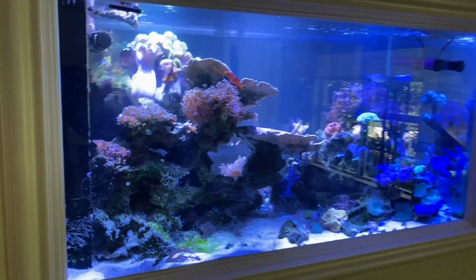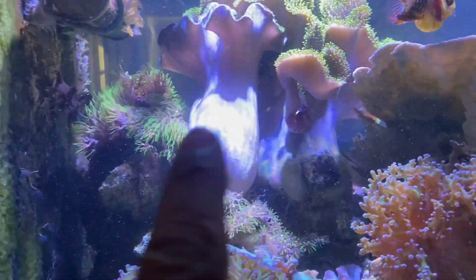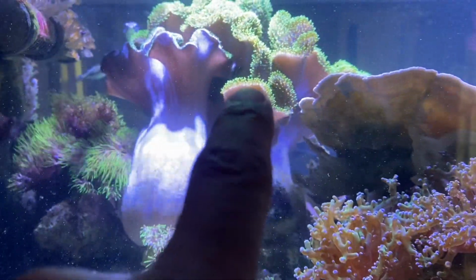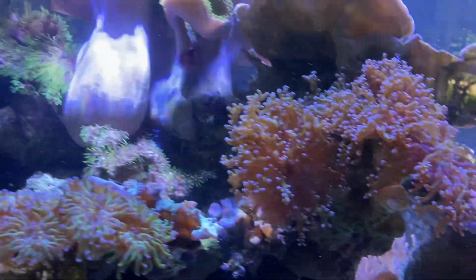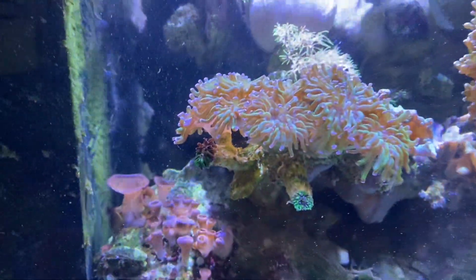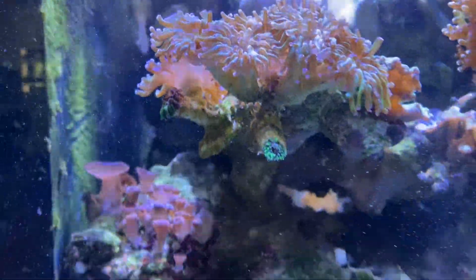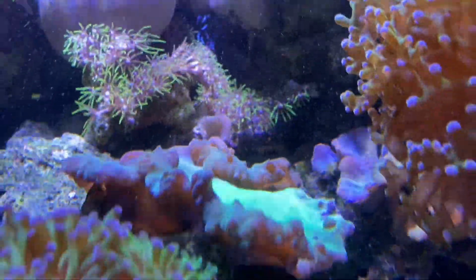All right, here's a vantage point from the other side. And there's a toadstool. It's actually split. There's two of them, and then there's a little piece about to fall off to create another one. We have a frog spawn right here looking good. Hammer coral that's still not great. I'm not really excited by the way that looks. I don't know what's going on there, but cabbage coral hiding in there.